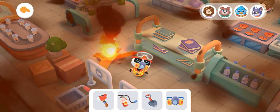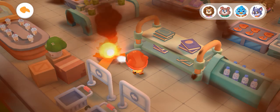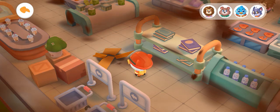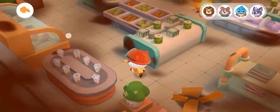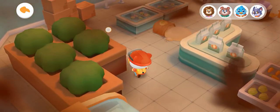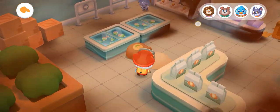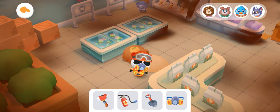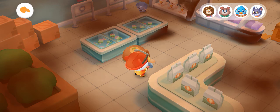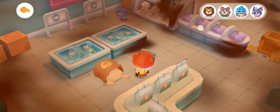There's a fire! Put it out! Fire extinguisher can put out all fires! There is an obstacle! Get it clear! Emergency shovel can shovel away all obstacles!